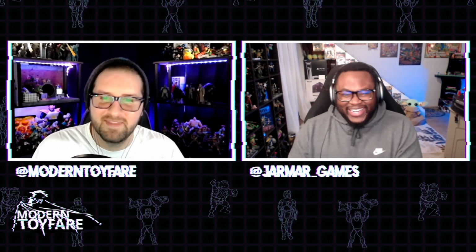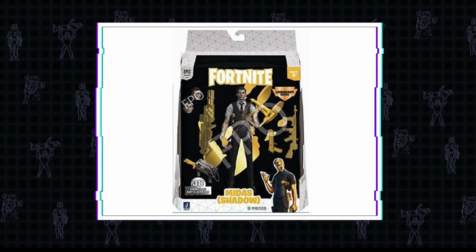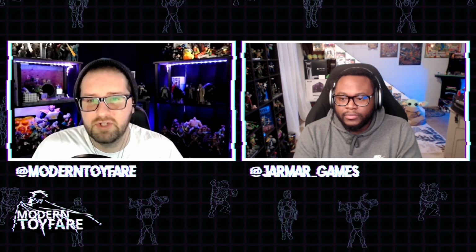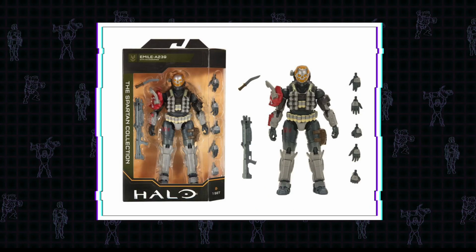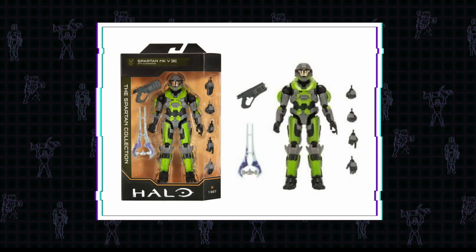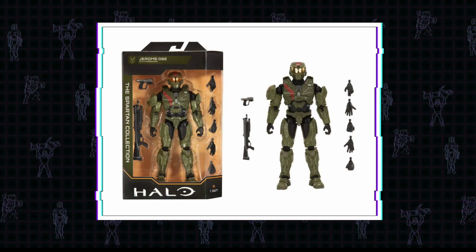So Jazzwares had a mock-up photo slip out of the upcoming 6-inch Fortnite Midas shadow figure. While the listing is up on Amazon, oddly with the wrong picture, there are no dates or prices yet. Jazzwares also released new images of the Spartan Collection 6.5-inch Halo figures. And we got Spartan MK7 Infinite, Spartan Emile Reach, Spartan MK5 Infinite, and Spartan Jerome Halo Wars 2.